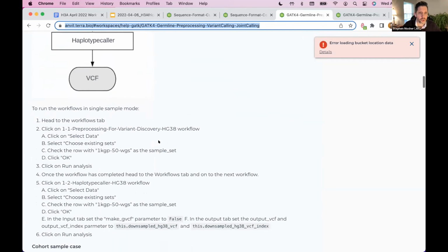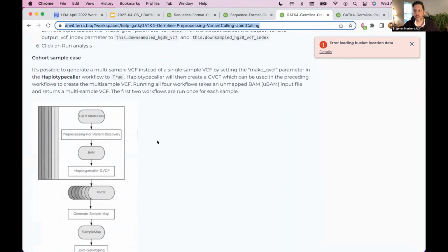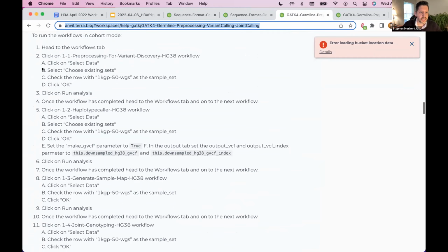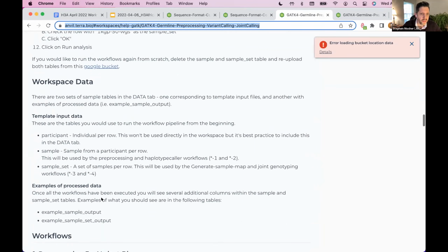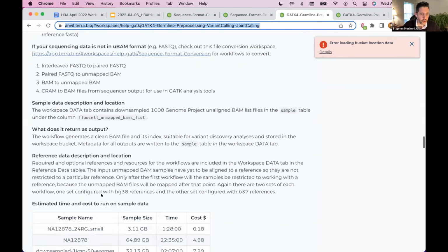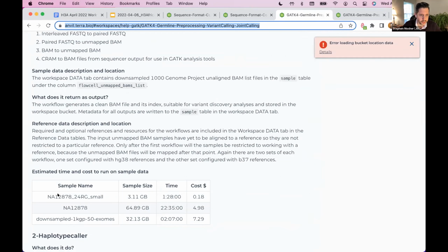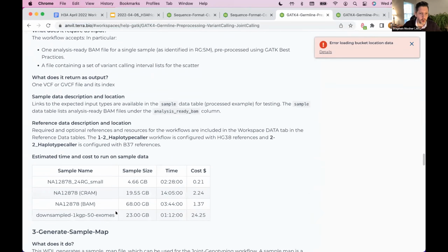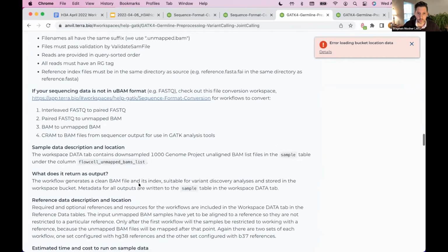Since we want to do joint calling, we're going to need to pass in more than one file. We have NA12878 as unmapped BAMs. We'll use some additional unmapped BAMs from the 1000 genomes workspace, some samples from 1000 genomes that are linked to from this workspace's data table. So if we scroll down on this, we get some specific instructions about how to run the workflows. And then we get some additional information, continuing to scroll, about how long it's going to take. This workflow for running NA12878 is going to take an hour and it costs about 18 cents. There's additional information for all 4 of the workflows we will run.